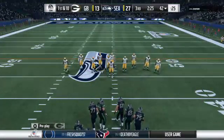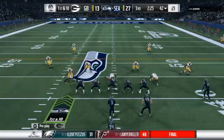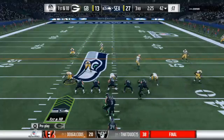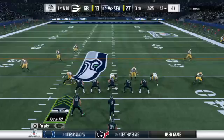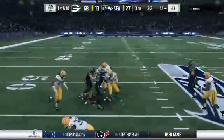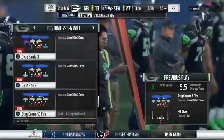Good field position to start the drive after the missed field goal. Here's first down from the 42. They'll try to get the running game going with Rawls. Call it a gain of 4 on first, and that'll make it 2nd down.